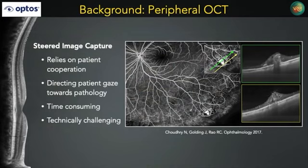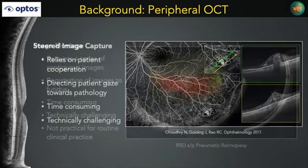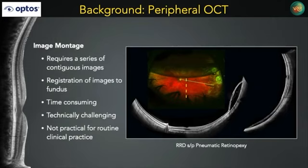Steered imaging, as mentioned, does require patient cooperation. It can yield substantially beautiful images that are useful clinically, as seen here in the case of this vascular lesion that was imaged with the Optos California. Taking a series of OCTs and montaging them together is another way of achieving larger wide-field OCT scans of the periphery. This is significantly time-consuming. We've also published on this approach, and it involves registering the OCT line scans to the ultra-wide-field or pseudo-colored images. Of course, it is very technically challenging, time-consuming, and for routine clinical practice, just not that practical.